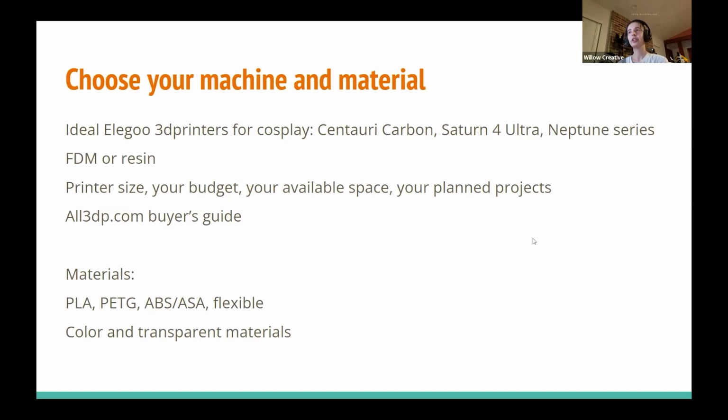So that's the advantage of flexible materials, but they're a little bit harder to print, and you need to be a little bit more mindful of the design to make sure that it prints very nicely.